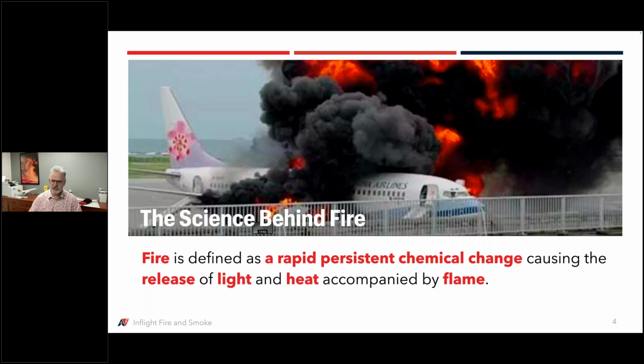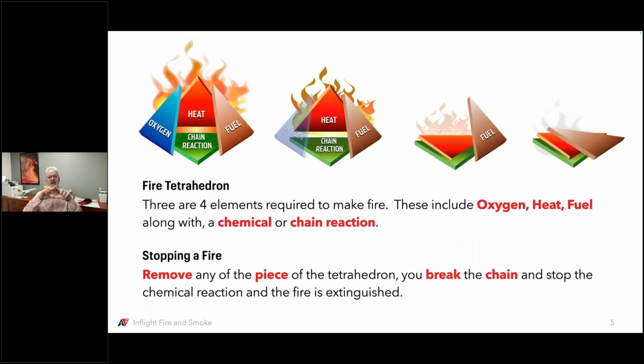So there's the definition. It's a rapid, persistent chemical change causing the release of light, heat, and accompanied by flame. Well, most of you know or have been taught that it takes three things to make fire: oxygen, heat, and fuel. Well, it's not overly accurate. It really takes 4 things to make fire. So it's not a fire triangle, if you will. Technically, it's a fire tetrahedron, fancy term for a 3-dimensional triangle, right? Because it takes 4 things to make fire.